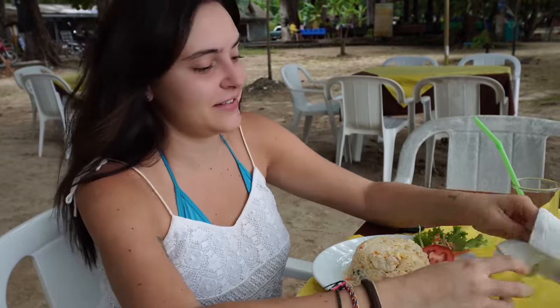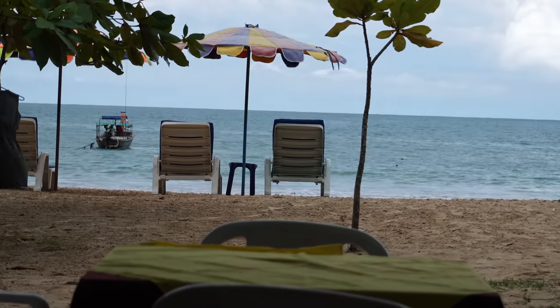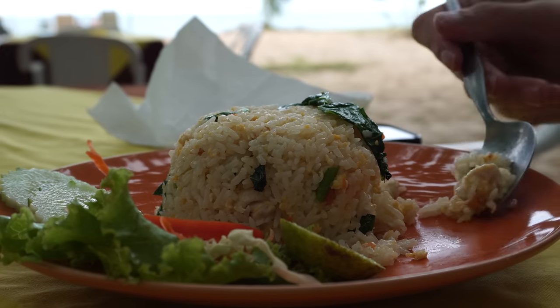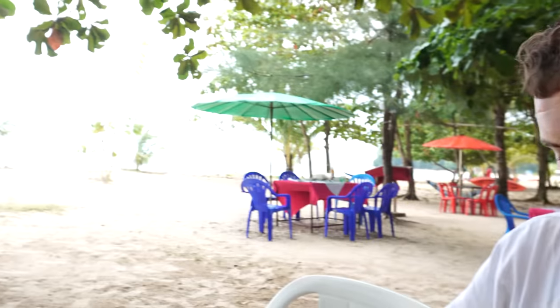Our last lunch here in Thailand. So this is literally like a 2-minute walk from our hotel. So we thought we'd spend our last day here at the beach. Food's better in Thailand, isn't it? Yeah, it just tastes so good. I love eating Thai cuisine. My favourite cuisine. It's so tasty. Definitely my favourite as well. I was a lot skinnier when I was in Thailand.